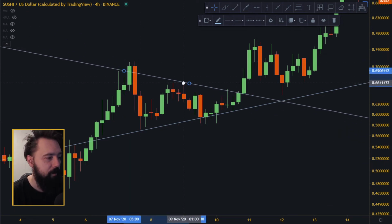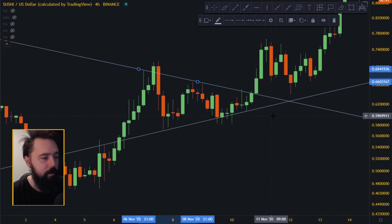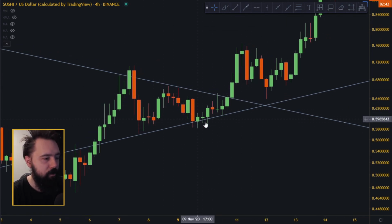I always try to find some other wicks beside them that I can use as stops. So that was some kind of triangle. It broke out of the triangle.